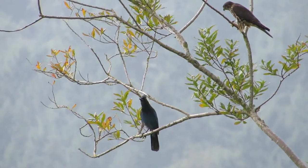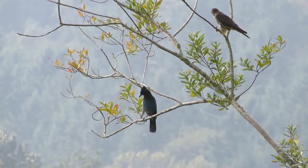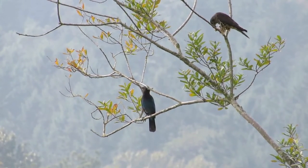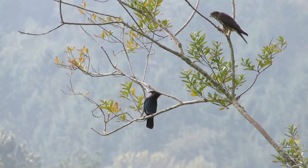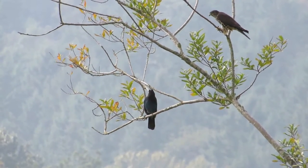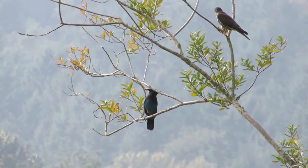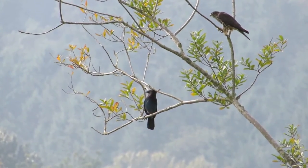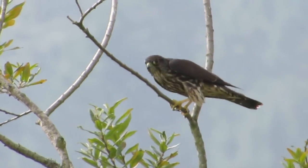Well, here's a Steller's Jay and a Merlin in the same tree. Merlin's obviously caught something, and he's eating it, and the Steller's Jay is just kind of keeping an eye on him. Well, how often do you see that? Well, we'll see what this Merlin has here. Ah, success. Our little bird caught something.